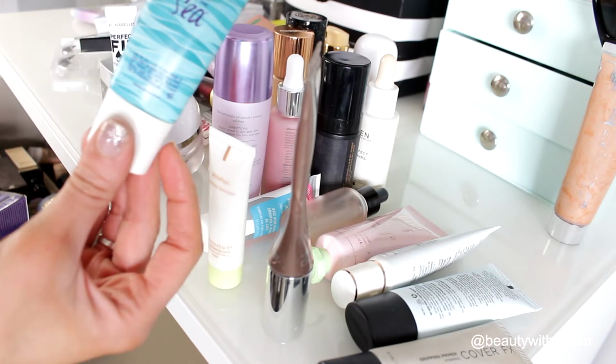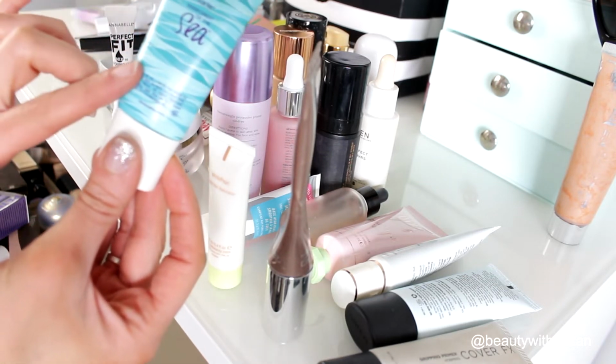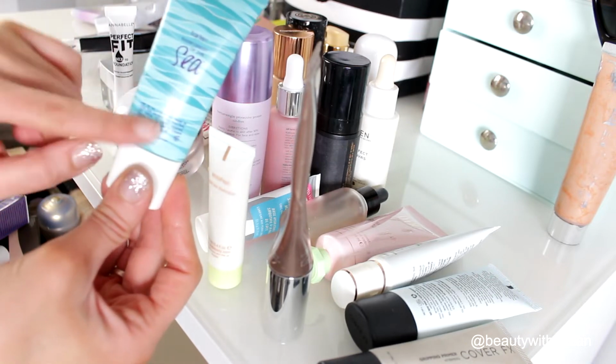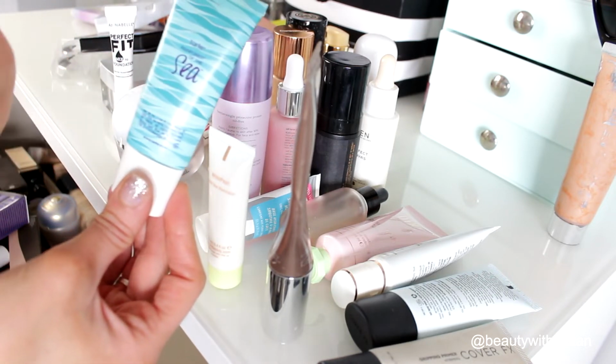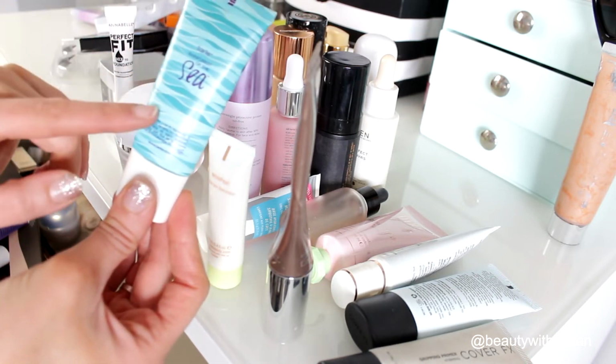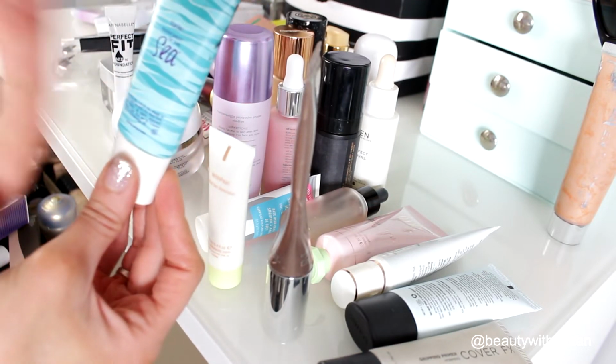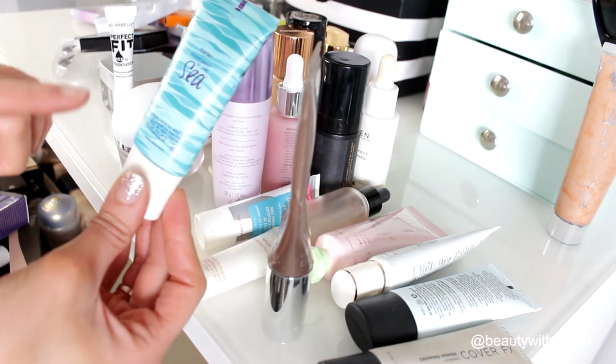This is from Tarte. This primer, if you want something to fill in your lines and hydrate your skin at the same time, this is it. My foundation stays the same all day if I wear this, and I noticed that as well. So it's really a pretty primer. It's worth it. It's from Tarte.